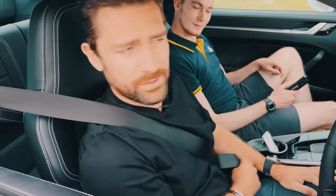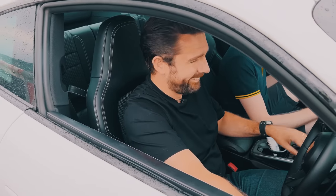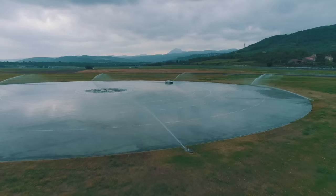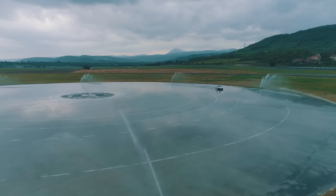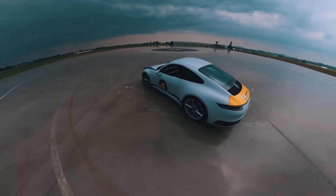Yeah, that was absolutely hilarious fun. But I need to spend a lot more time on it. And because it's basically a secret test facility, I don't think I'll be able to. Kind of reminds me of ice driving, actually. It's like ice driving in the summer.